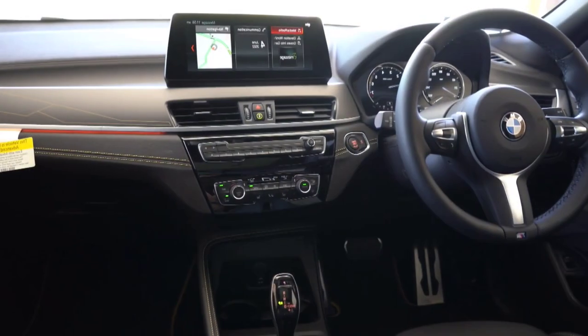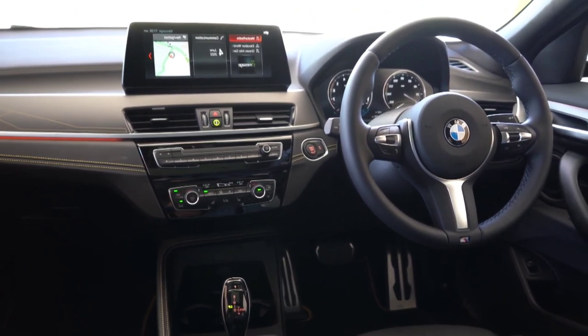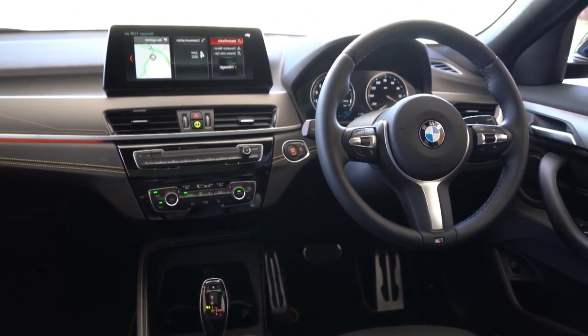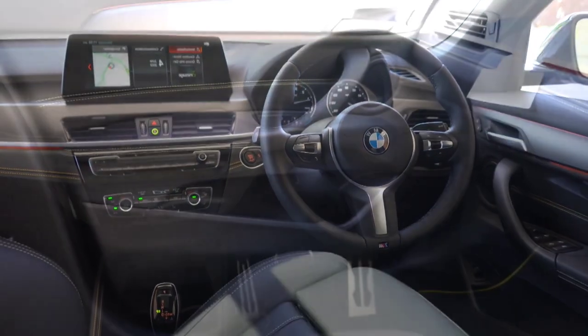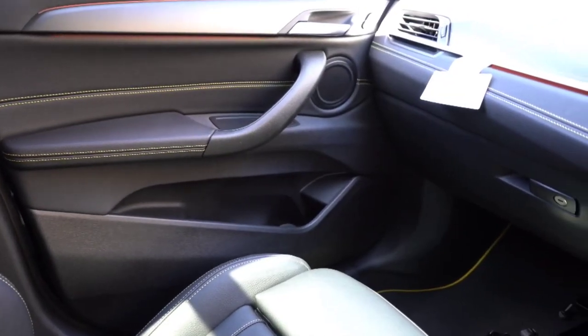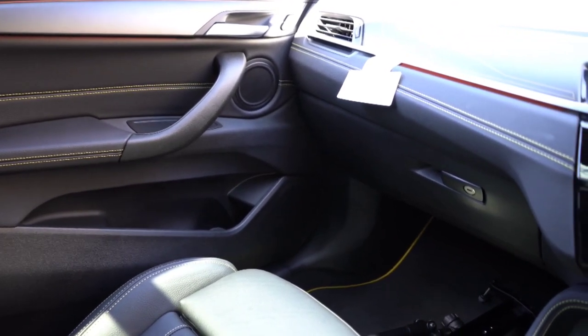Overall, I love the design and the gold accents that we have, since we have the Gold Play package. So you have gold contrast stitching, not only found on the seats, of course, but also on the doors just above the passenger side glove box. There's also some gold accents just above those gold accents on the passenger side glove box. So that's a pretty cool look as well.